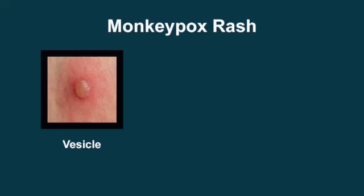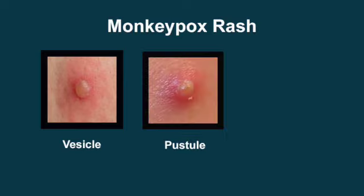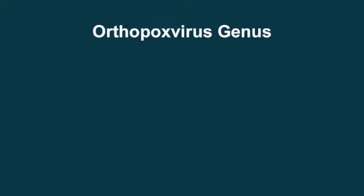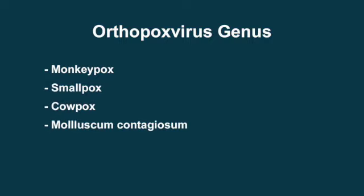Monkeypox is an infection caused by a virus. The virus is in the Orthopoxvirus family. Pox is an Old English term referring to pimples that can become blisters, pustules, and then leave scars on your skin after they're gone. The Orthopoxvirus family includes monkeypox, smallpox, cowpox, and molluscum contagiosum. Chickenpox is in a different family and not related to monkeypox.